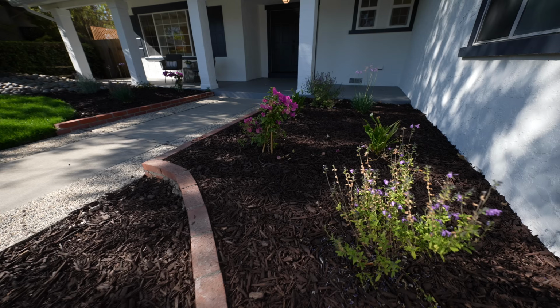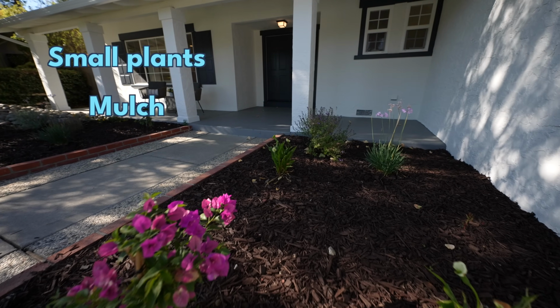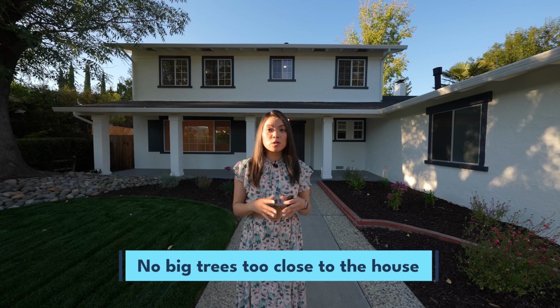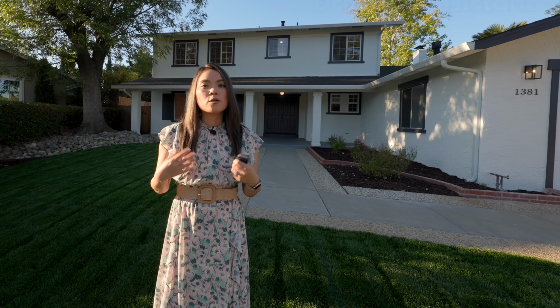And I always try to put some small plants and fresh mulch into the front yard so the home feels more inviting. You also don't want to have any big trees grow too close to the home because it can damage the foundation and it will be called out in the home inspection.